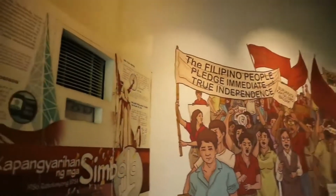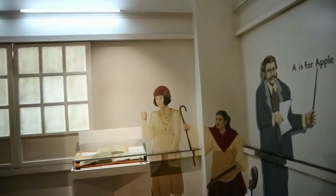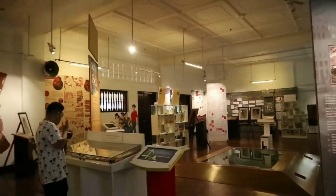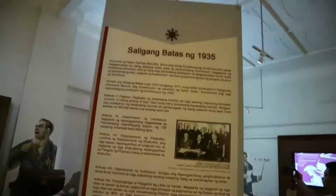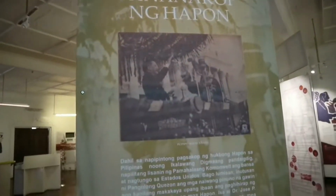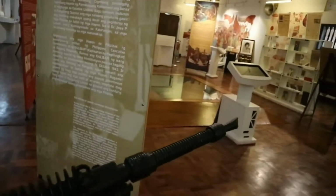Casa Real also displayed the original copies of legends by the Spaniards. So this room is called Pagbubuo ng Bayan. This is the original machine gun of 1942.